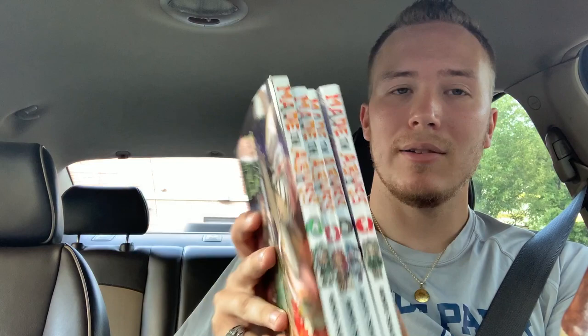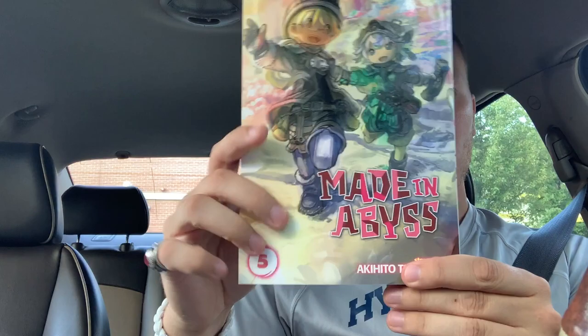So I do own volumes 1 through 3, and I'll show you guys. I do have a pretty strong opinion about certain things that are thrown into this manga that absolutely have no place being thrown into this manga. But the story and the concept are really, really interesting, and that's what really is the big conflict with this manga.